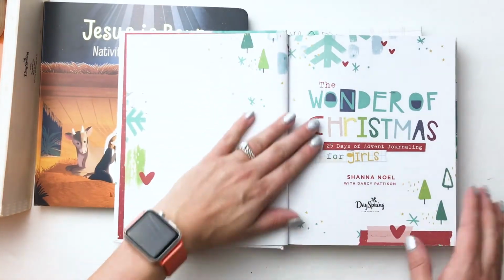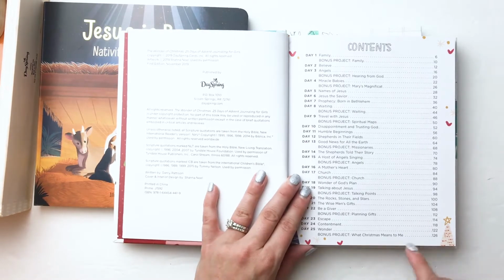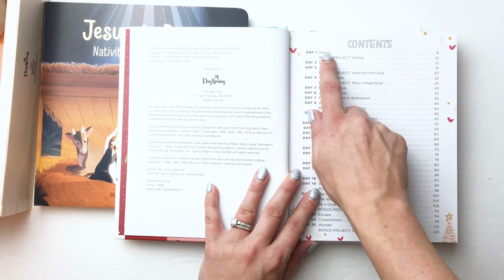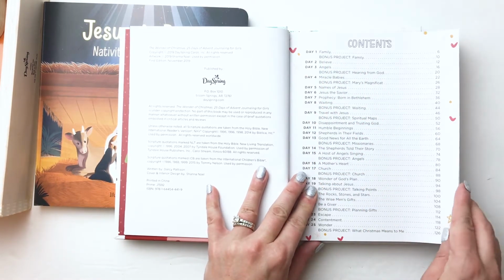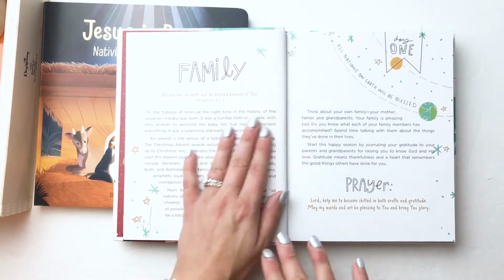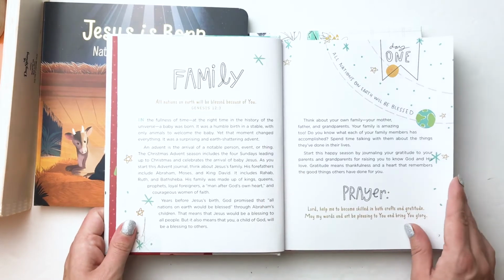And I won't flip through the whole thing, but I do just want to show you a little bit of it. And you've got your contents here. What's really cool is you'll see these devotionals or titles for each day, and then a bonus project, and I love it. I'll show you what that's all about. It takes it to another level and is a way to really make it kind of like an outreach thing.